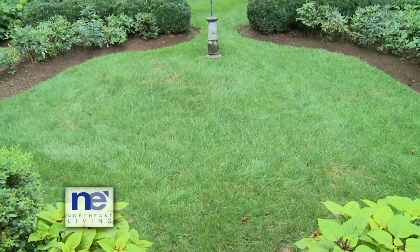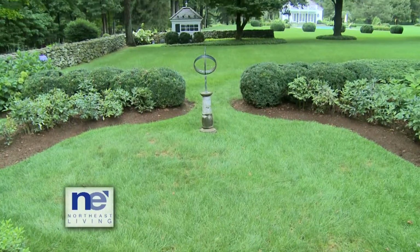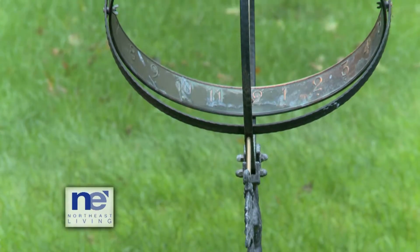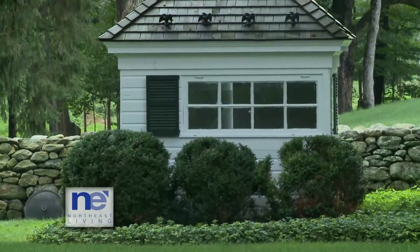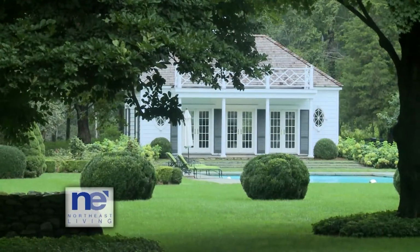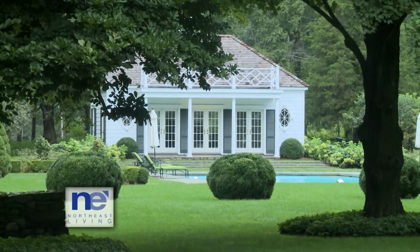Donna, you have breathtaking gardens, and I know you've been featured in local and national magazines. Tell us a little bit about the gardens. Well, I really can't take credit for most of what you see out there, but originally the property was much more farm-like and much more natural, and as beautiful as that was, the second owner came in and made the property more designed, and that's where you see all the English parterres and boxwoods.